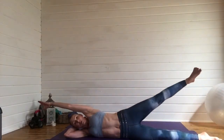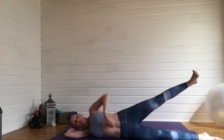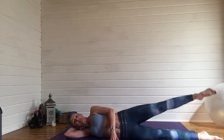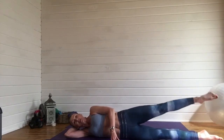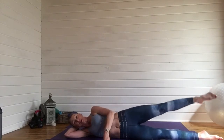I'm going to move my arm out of the way so you can see. So you're lengthening and lowering, lifting and lowering your top leg. Then I'm going to use my top hand on the floor and we could circle. So I did say 10 lifts and lowers and then I would do 10 of these. Okay, so this is all to tone the outside hip and buttock areas.